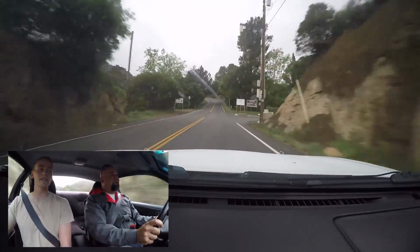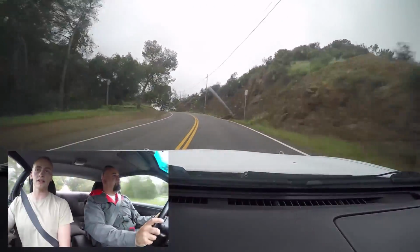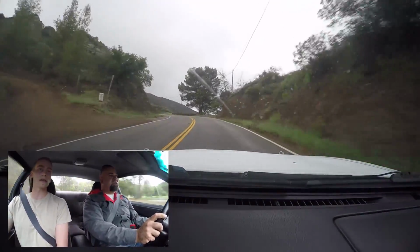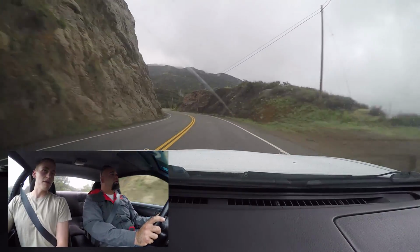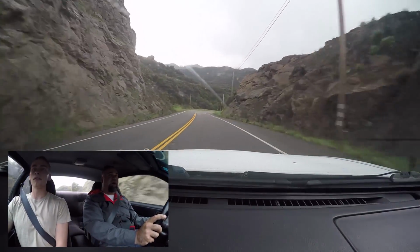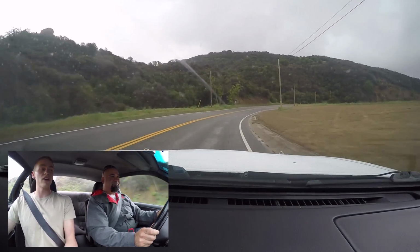Wow, is the speedo accurate? It's close. It's a little high because my rear end's a little bit taller, which changes the ratio a little bit compared to stock, but it's really only 5, maybe 10 at the top end. Yeah, it's fairly accurate. It's weird having a speedometer.